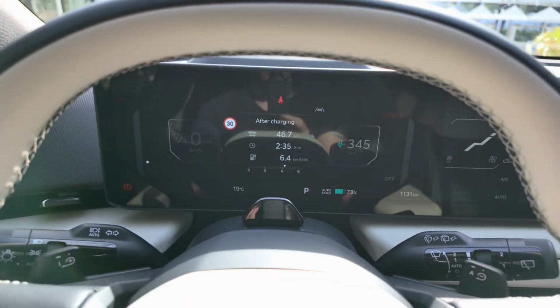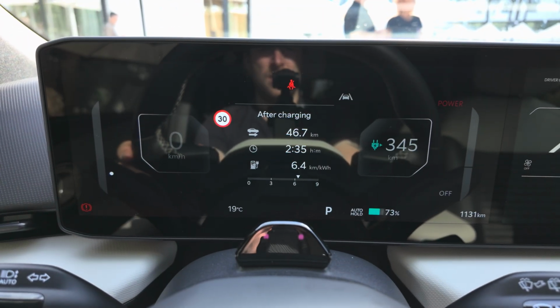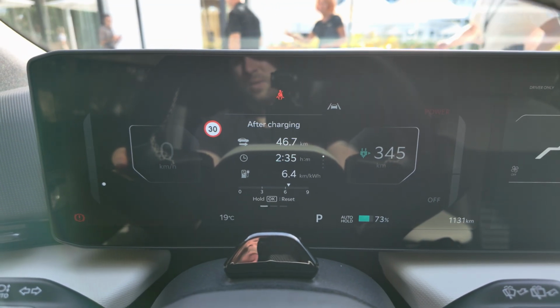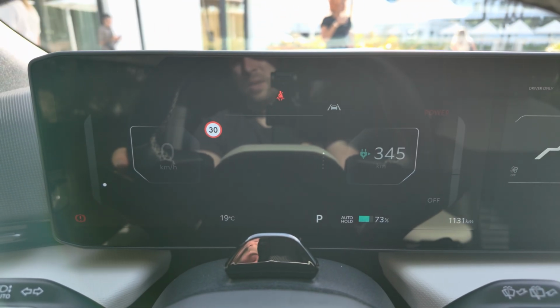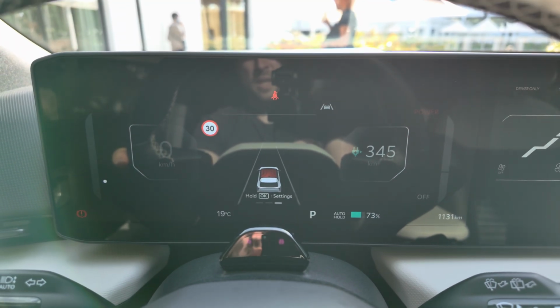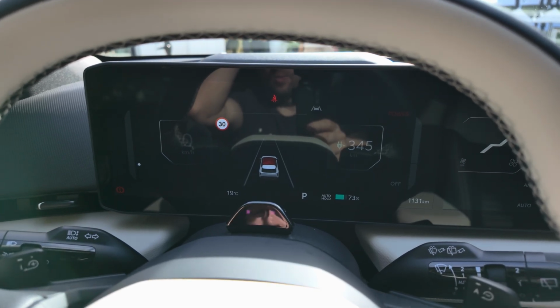And the screen, which is basically the same as you find on the EV3. You can configure what you like to see in the middle. Like you see the driver assistance systems, you can see the consumption on the last trips, and tire pressure and different other info, and also the navigation directions and so on. Good. And yeah, I don't want to go too much into detail, because as soon as I get the car I will go into more and more detail.